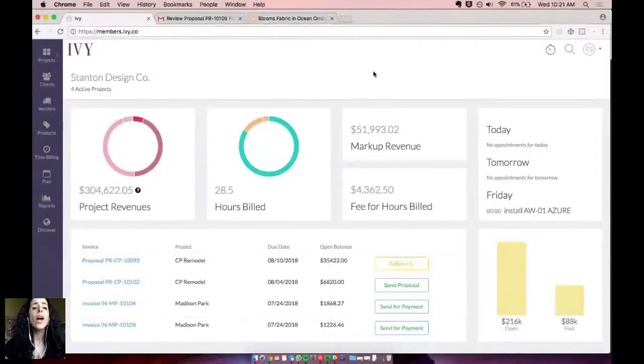So Ivy is a cloud-based system, meaning you can access it from any computer. You don't need to be behind a specific desktop. And like I said, this is a project management, business management tool. So you can really do everything from start to finish within your project.